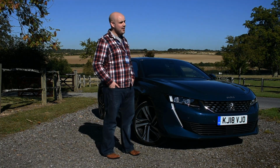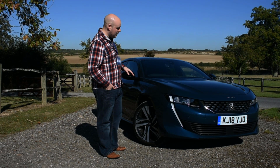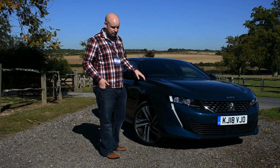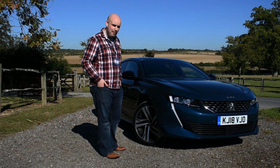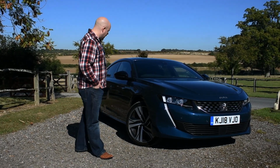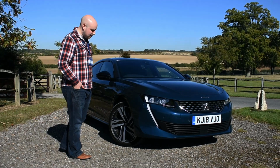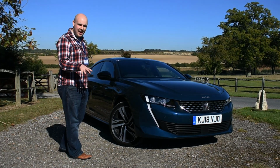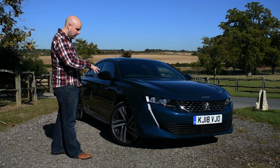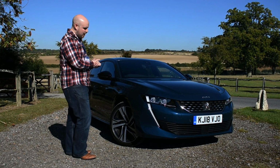Once again, we're here with another exciting car, the Peugeot 508 GT. Now this is the 2-litre diesel model, which will chuck out around about 180 brake horsepower, give or take. And, well, it's quite a nice looking car. And I know that sounds like I'm underselling it, but I'm really not. I don't quite know what other word I want to use, but I do like the styling on it.